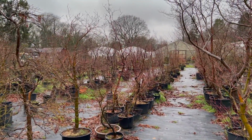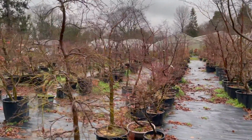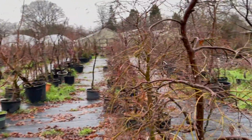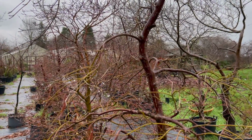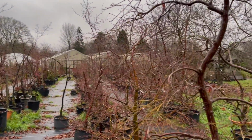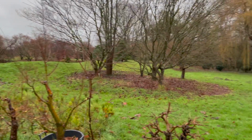I'm not a person who often feels depressed, but on days like this, it does depress me. Although the picture may come out fairly clear, I can assure you it is really, really awful. The temperature is barely above freezing, 1 degree, and it's been raining for the last 36 hours, and the nursery is half flooded, and my fingers are freezing cold.